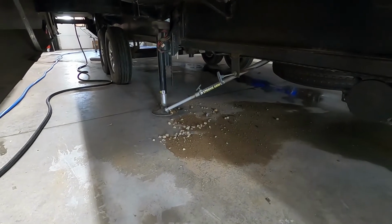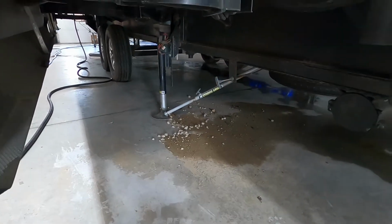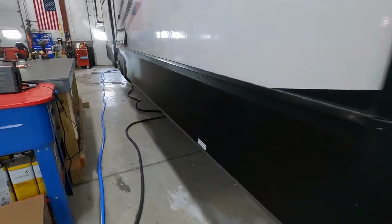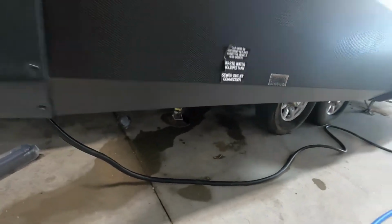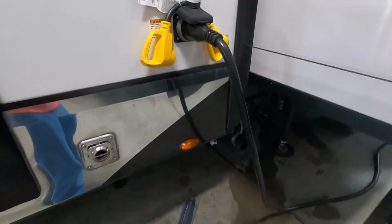One thing I did want to come back here and show you and mention on your auto leveling system, make sure that your strong arms are loosened up. There's going to be a strong arm that you can tighten once everything is down. Once those stop, this light in here will turn solid, and we'll know that our unit's level and stable. So to save time, while they're running down, I'm going to show you how to hook up your power.